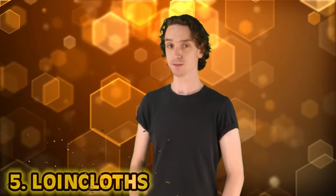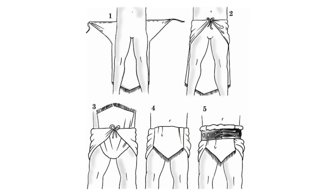Number 5, loincloths. Going back to ancient Roman and Egyptian times, here we go, 2 for 1. The loincloth was of course used by all. Either that or you would just be naked. I found this neat step-by-step on how to make your own loincloth, and I tried it, and it's way more complicated than I could have ever imagined, okay?